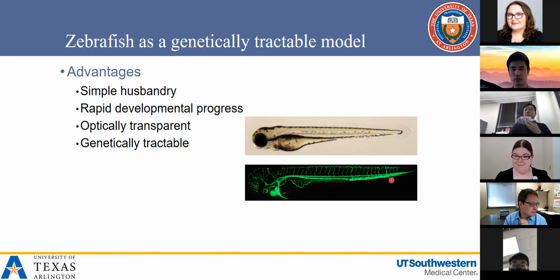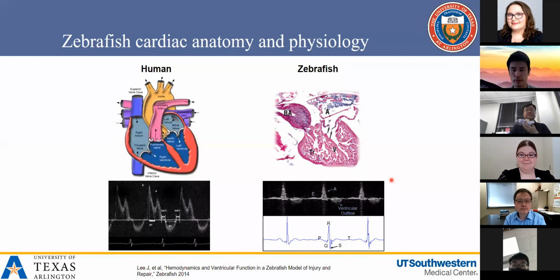While the human heart has 4 chambers, 2 ventricles and 2 atria, the zebrafish heart has only 1 atrium and 1 ventricle. However, their ECG is similar to the human one, and we can see the P wave, QRS complex, and T wave. We can also observe the mechanical E wave and A wave during ventricular filling from Doppler ultrasound. Therefore, zebrafish cardiac physiology is similar to human physiology, although their anatomy is quite different.